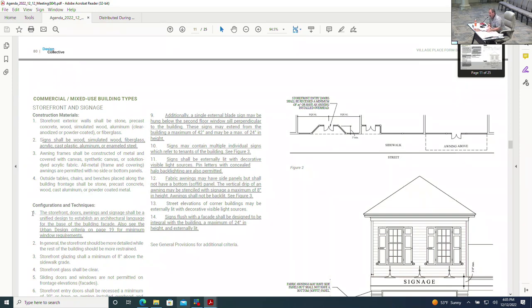Julia, are you having trouble finding this? Yes. That's correct. We're in the form-based code document. I'm sorry, I should have started you there.